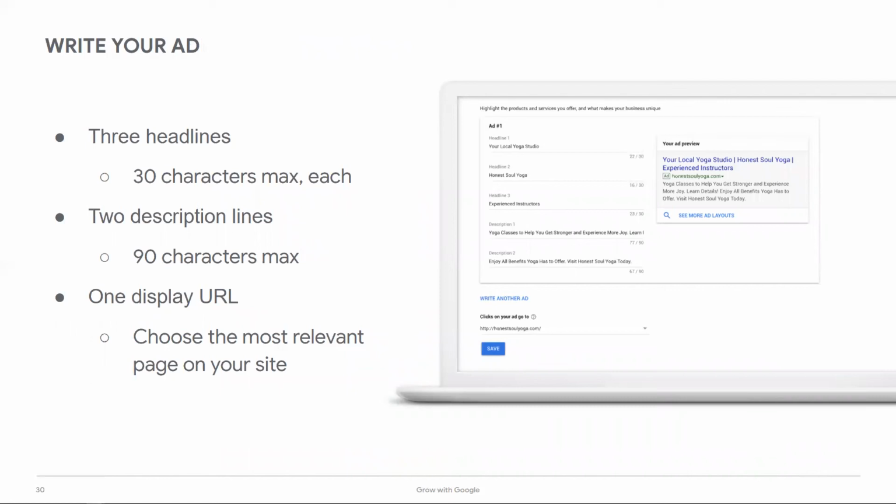So now that you're creating your ad, a text ad on Google typically contains 3 headlines with 30 characters max each. Characters include punctuation and spaces. You get 2 description lines, 90 characters in those, and 1 URL. You want to make sure that you're choosing the website link that is most important and connected to the ad.